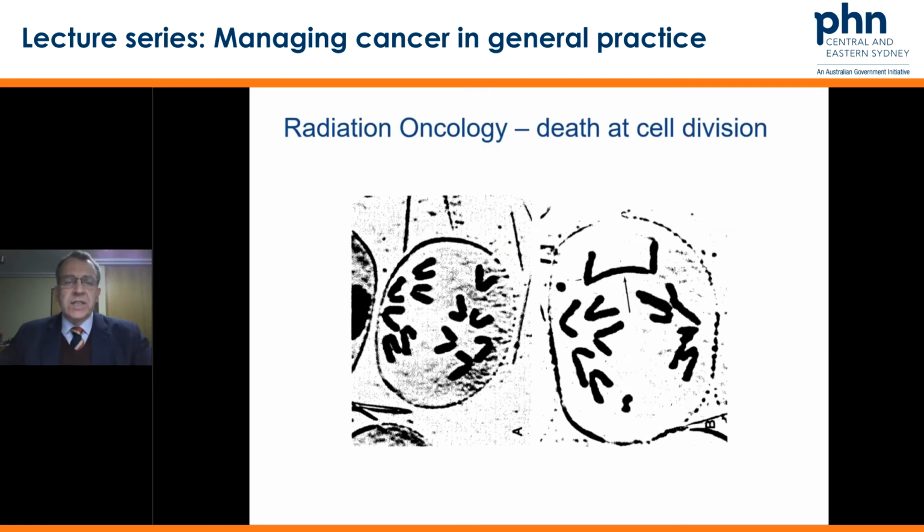We can see two cells here. The cell on this side of the screen is basically a cell in the later stages of mitosis. We can see that all the chromosomes have split. The chromatids are now heading to either this pole or to that pole. The cytoplasm will lyse through here, and we're going to end up with two cells.